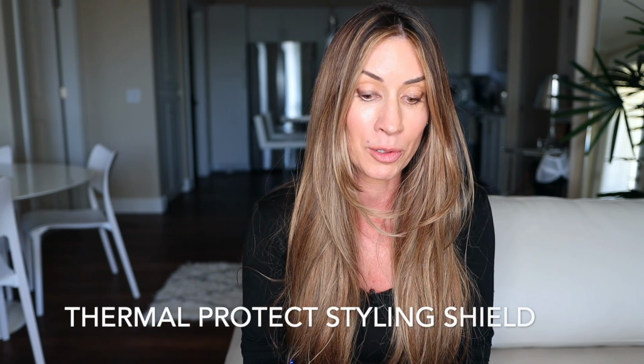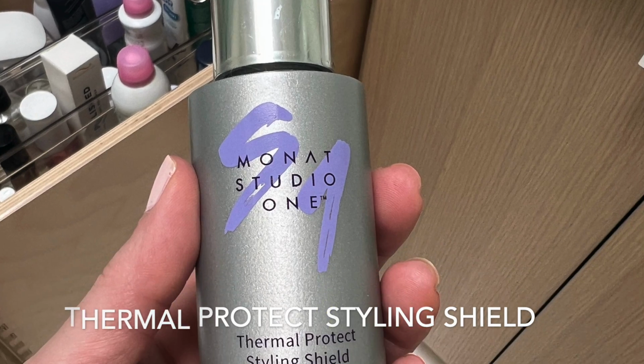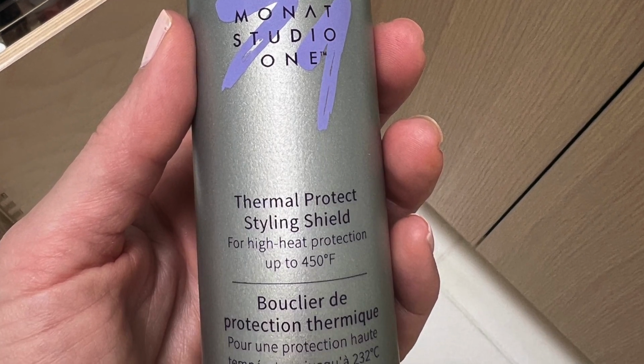This is the Thermal Protect Styling Shield. It has a very light scent. I actually think the scent is lovely. I don't know exactly, but I would say that Monat must be doing something right with their fragrance, because I am usually very fragrance intolerant, and for some reason I find many of their fragrances to be pleasing, which is not something that I could have said for years and years.